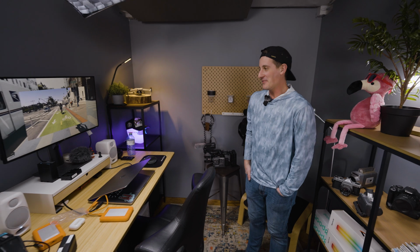And then finally, I've got the pegboard back here. And I've got a nice office space now. Some would say nicest in the entire studio.